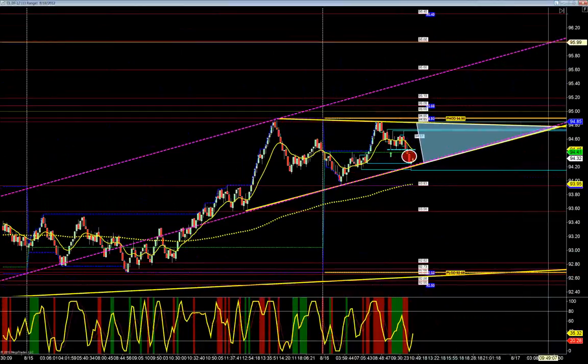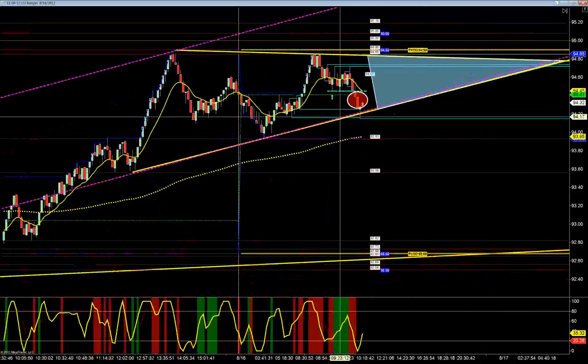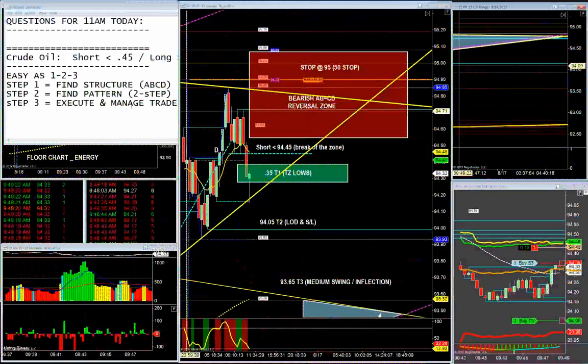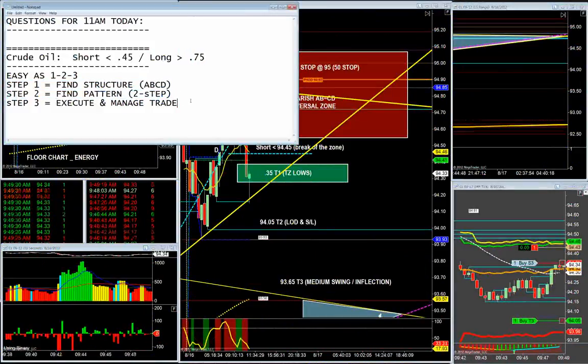The two-step pattern that came off the highs, we took our first two targets while the price was falling to the lows. We took profit targets at 35. We took profit targets at 28, 25 because we knew we had a trend line there. So step number one was to find the structure, the ABCD pattern. Step number two was to find the pattern. It was a two-step pattern. And step number three was to execute and manage the trade.